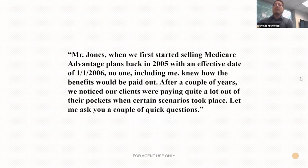Perfect. Mr. Jones, back when we started selling Medicare Advantage plans in 2005 with a 1/1/2006 effective date, we weren't really sure how those benefits were going to be paid out. And after a couple of years, we noticed our clients were paying quite a lot in out-of-pocket expenses when certain scenarios took place.